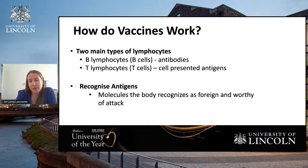Both B cells and T cells are involved in recognizing antigens. Antigens are a part of the pathogen that the body can recognize. They are molecules on the pathogen that are specific for that disease, and these tend to be something that the cell can bind onto and attack.